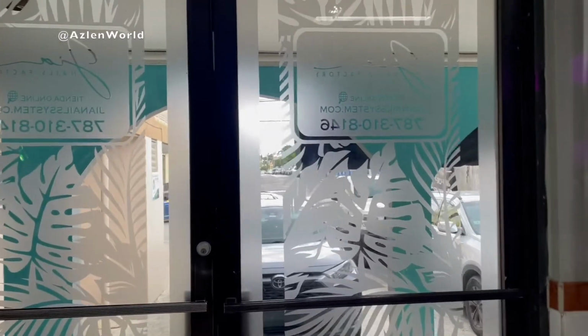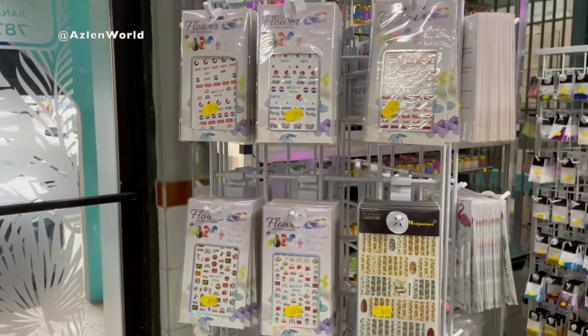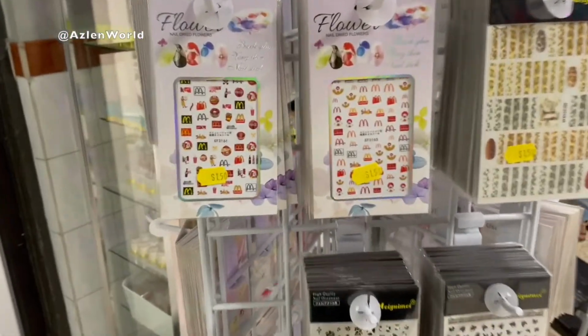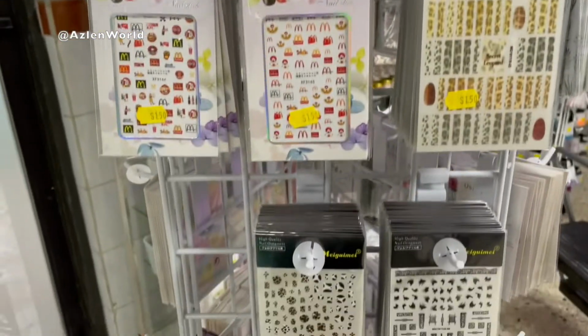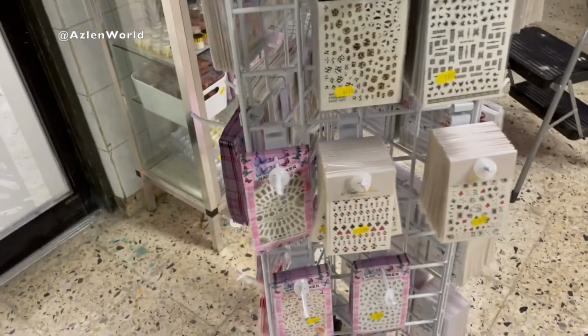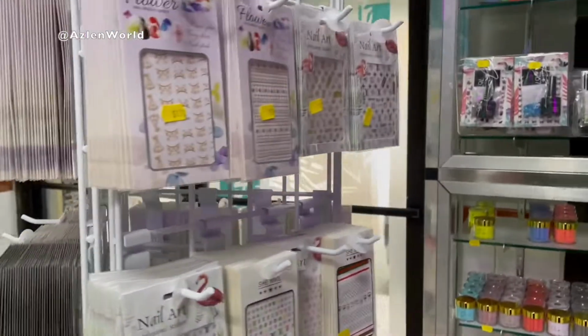So this is the entrance of the store from inside. Very pretty, very updated, very beautiful. And as soon as you walk in, on your left side, you will find a rack with stickers, different types of stickers, a large variety of stickers. And as you can see, guys, the prices are very, very affordable.